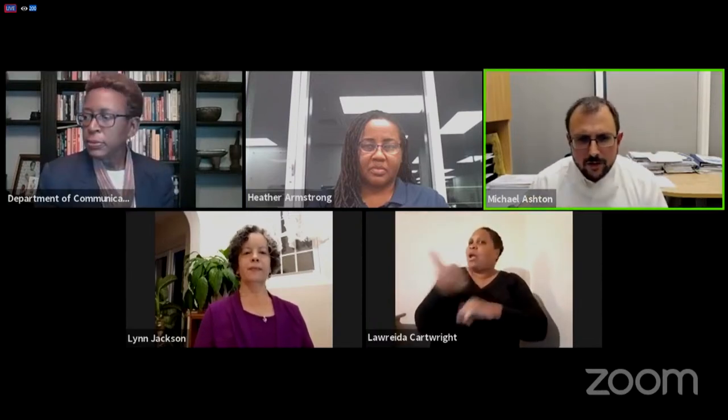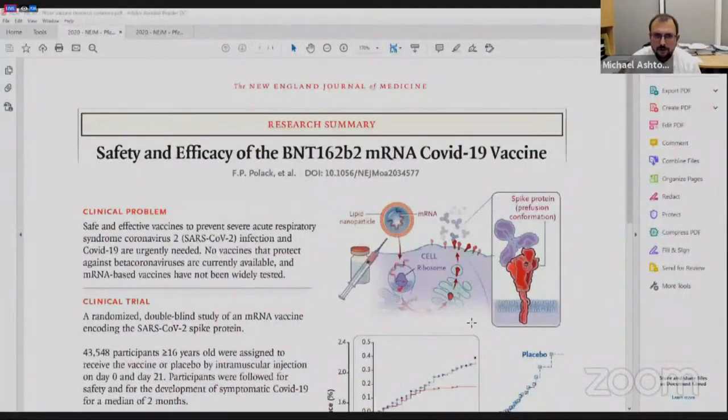Right. So what I'll do is I'll just briefly share my screen. This is from a nice summary published in the New England Journal of Medicine of the phase three trial from Pfizer. I think it's useful for those that are interested. I shared this with our healthcare professionals yesterday. So what you can see, if the screen is showing up there.